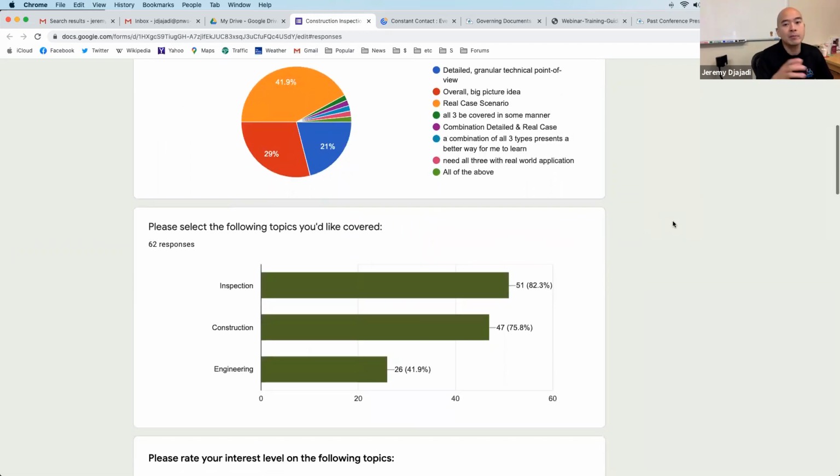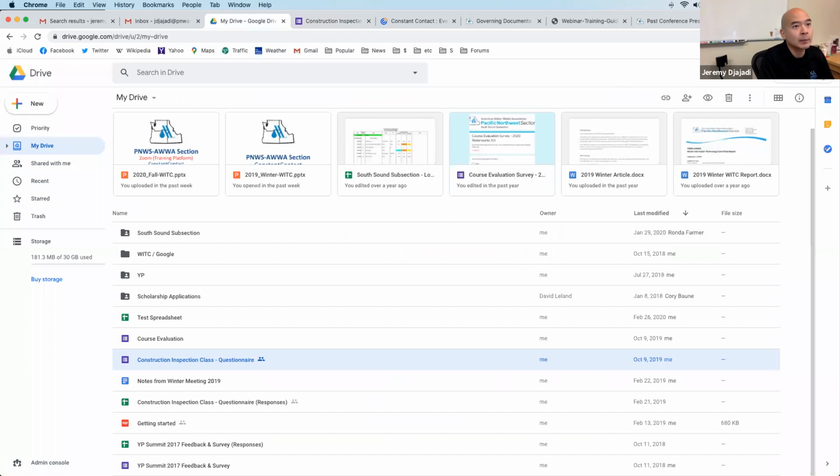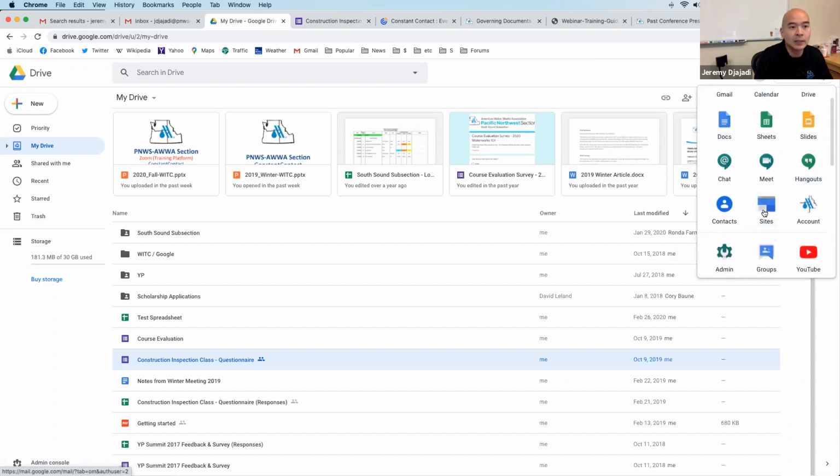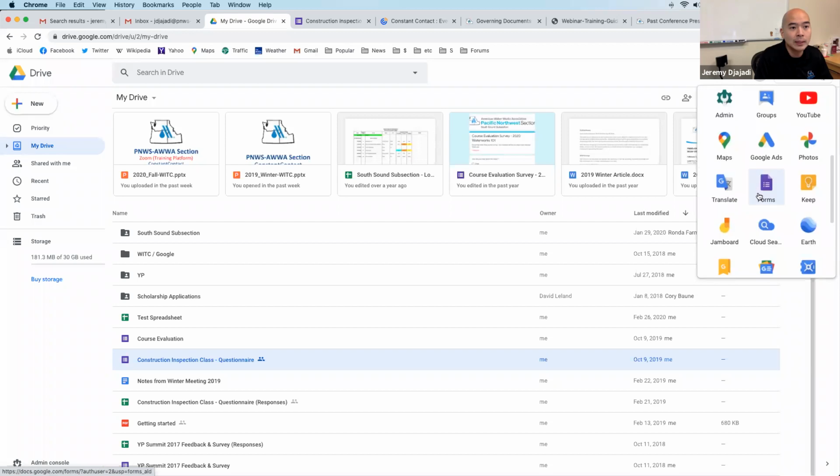So you'll be able to have more meaningful data from using Google Apps here. To do that, you can go back to your drive, and on the top right-hand side, you'll see the keypad button there. You have your drive, docs, sheets, slides, and so forth, and also your forms if you want to create questionnaires like what you saw earlier.